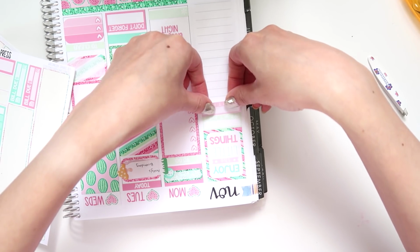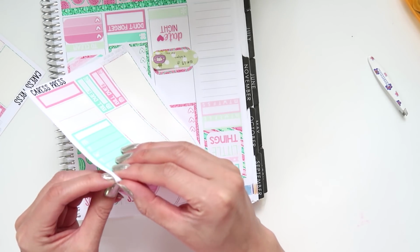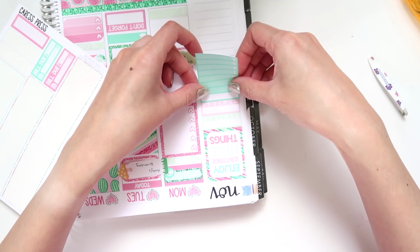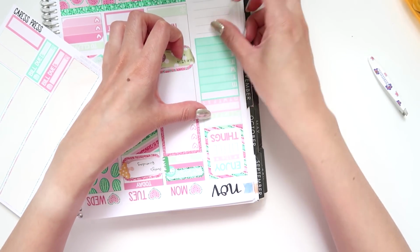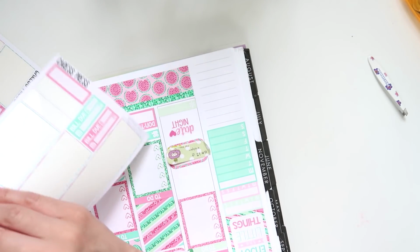I like to have them a little bit higher. And then I'm going to put down these two, and hopefully I get them down straight. Oh, oops, better move that. There we go. And then we'll have the other one down.